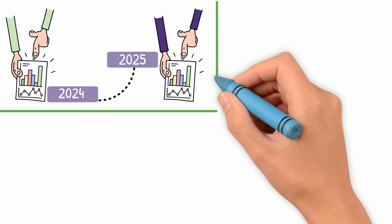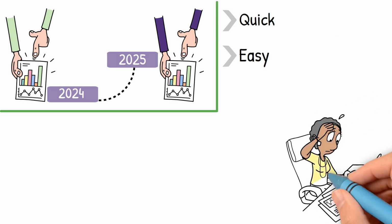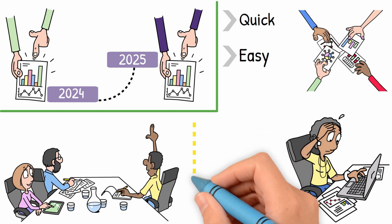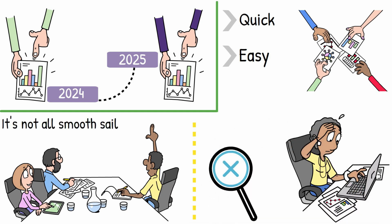The big advantage here is that it's quick and easy. You don't have to start from scratch or justify every single expense. It's a time saver, especially for businesses that don't have the resources to dig deep into every detail. However, it's not all smooth sailing.